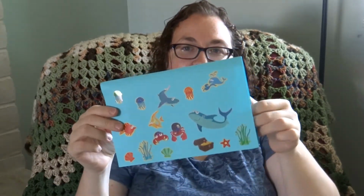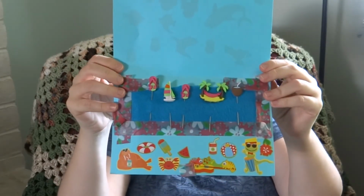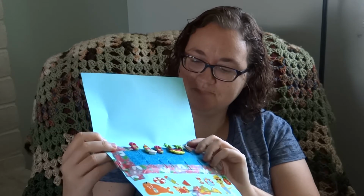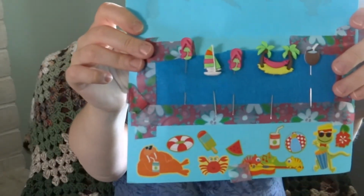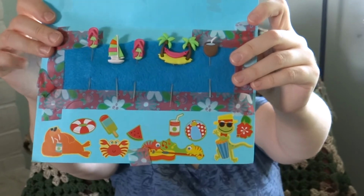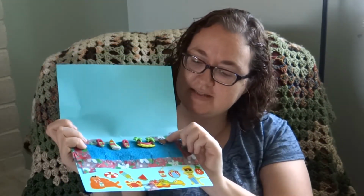In this little package we have counting pins that Julie made. Beach themed counting pins, and they are just super cute. These are my first counting pins, so I'm really excited. There's flip-flops and a boat and a hammock with palm trees and a coconut drink. So those are really fun.